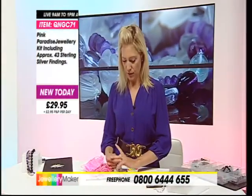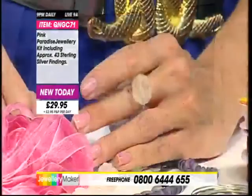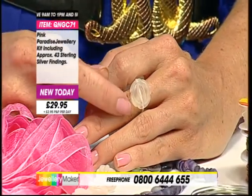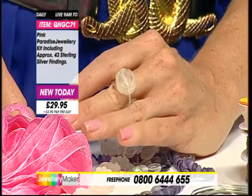If you wanted to use maybe some of the dusty pink coloured beading thread, and put it through the centre of one of these, you'd be able to see the pink thread going through the centre there. You could maybe plait it, make it into a gorgeous ring there.